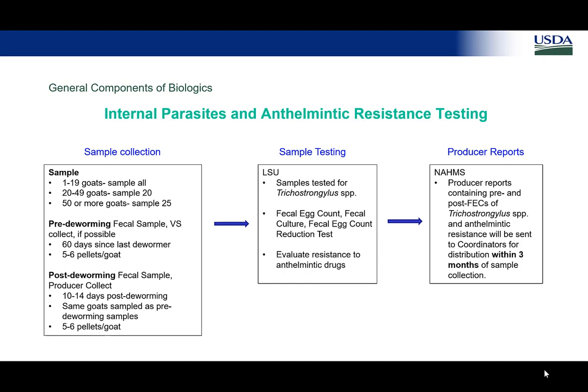The producer will be responsible for collecting the post-deworming fecal samples, and those same goats are going to be sampled as the pre-deworming goats 10 to 14 days after deworming. Those samples are going to be sent to LSU. We heard from Dr. Jim Miller earlier today. He's going to be doing the analysis on those, and then he's going to provide us with the results. Again, we're going to get those, make producer reports, send those out to you guys in sealed envelopes, and then you'll distribute them to the field.